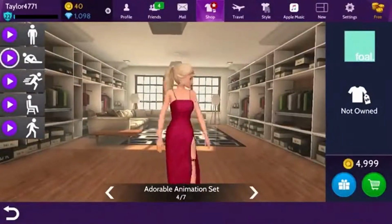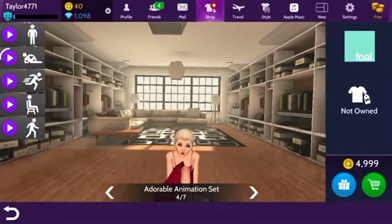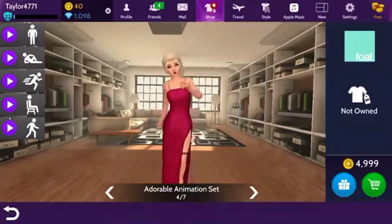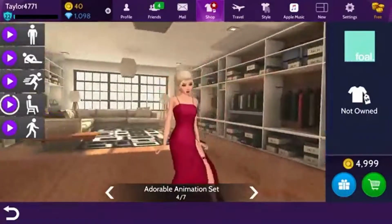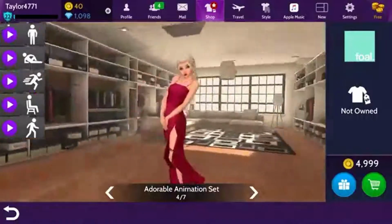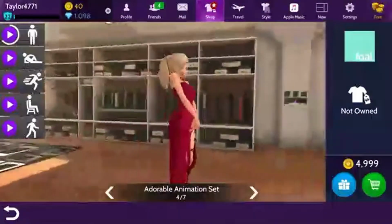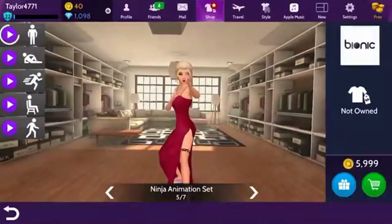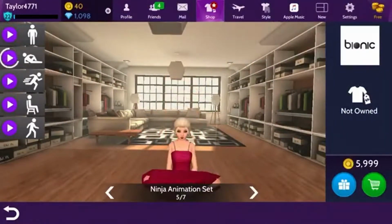The adorable one, I don't think it's the best for working with long dresses. I think the sitting down is okay. It's just kind of, that's not the worst I've seen, but it is still a little bit glitchy, and some people don't mind that. Just I personally do.